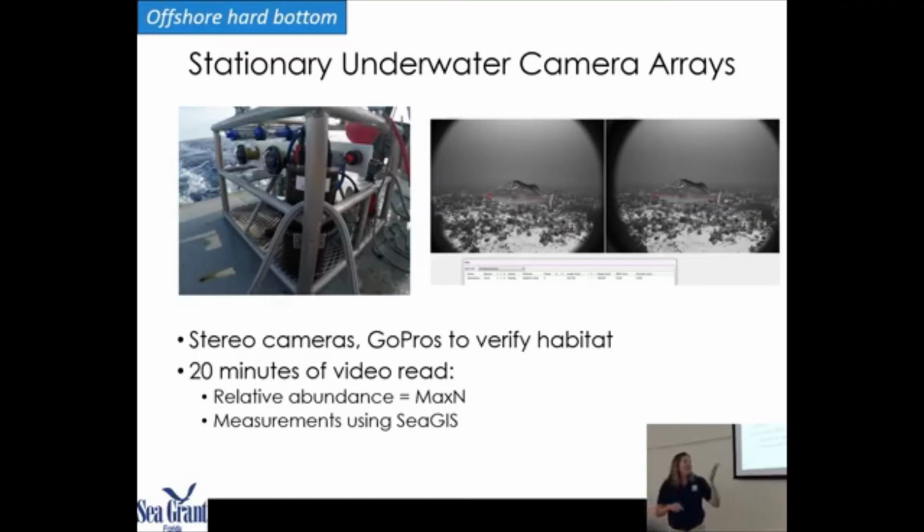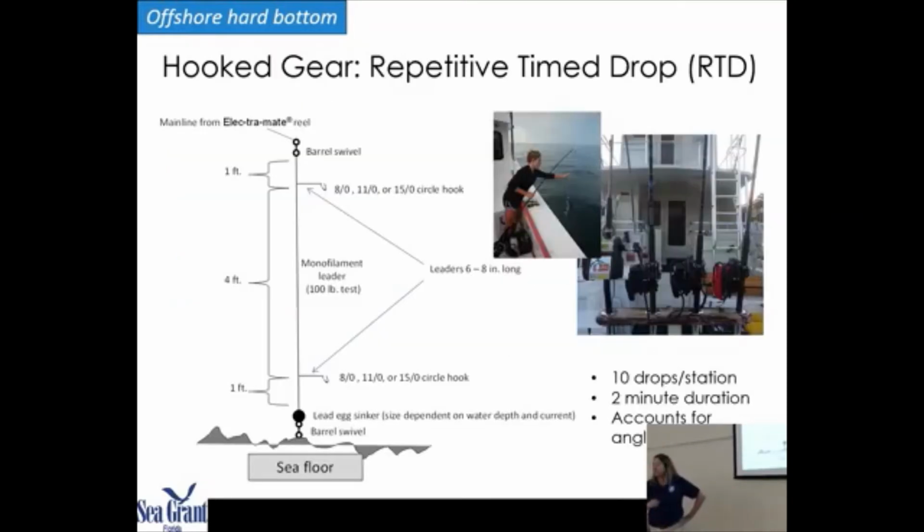So you could get some measurements off of that as well. So obviously this is a really cool method to use, but you're never actually touching the fish. So in addition to the cameras, there's also some hooked gear that's used offshore. And the one I'm going to talk about here is repetitive time drop. And it sounds fancy, but it's exactly what it sounds like.